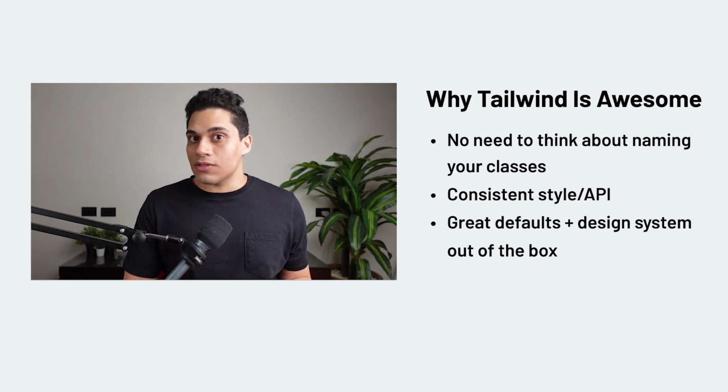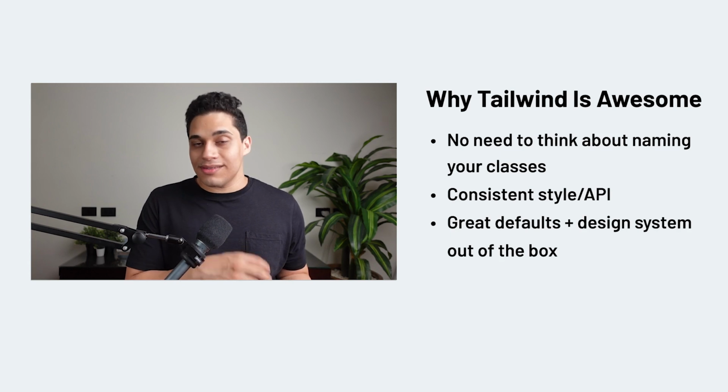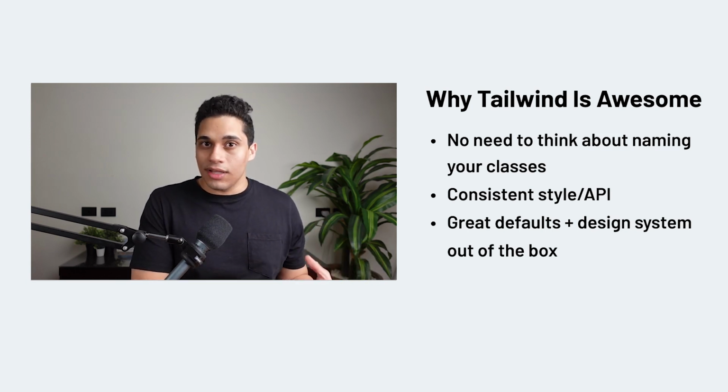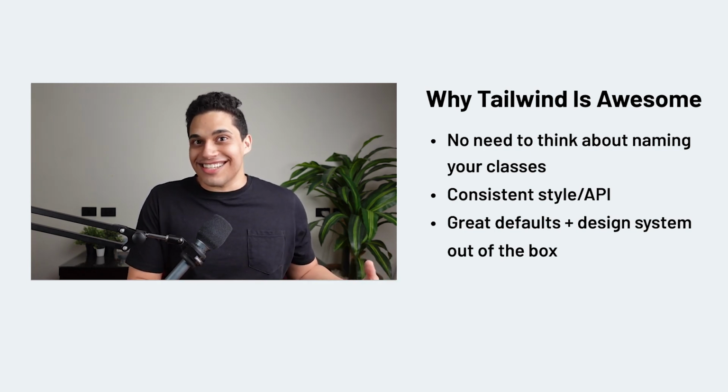And the final thing, and to me, this is one of Tailwind's best things, is that it has great defaults. So out of the box, you have a design system. This means you have consistent values for things like margin, padding, font sizes, colors, and just everything. But at the same time, there are no constraints. You can configure everything. You can configure the generated classes. You can configure the values. It's super flexible. And to me, I don't see myself writing CSS any other way.